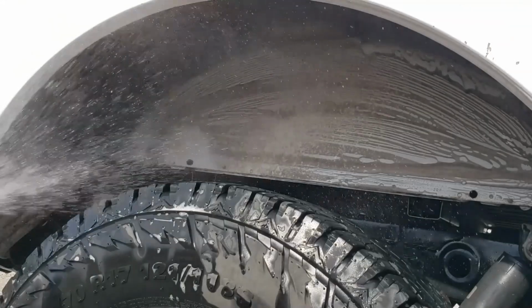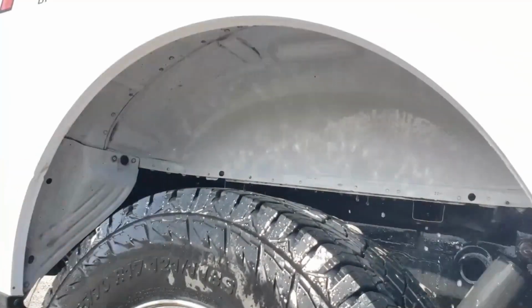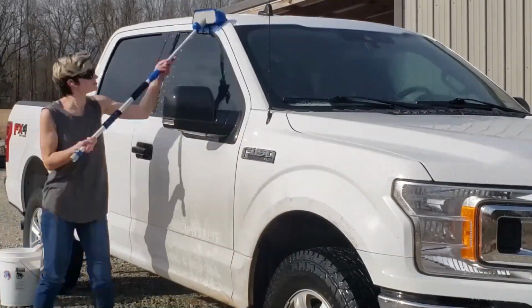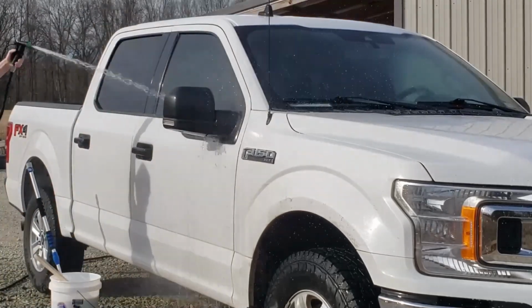It made it a lot more fun to watch because it was white instead of black, and I really enjoyed seeing the contrast between the two door panels before I had finished with that one, clean one, dirty one. It was just amazing. And here's the finished product.